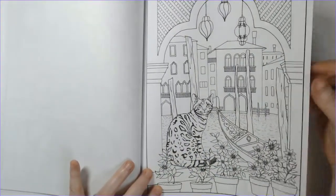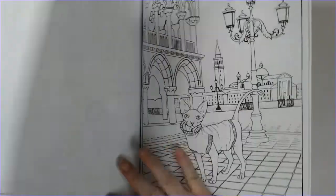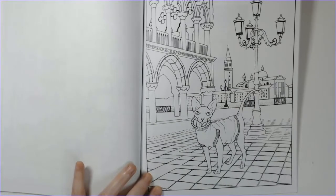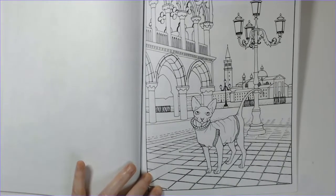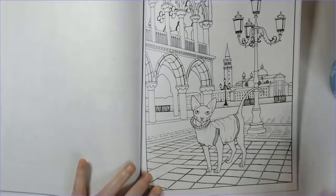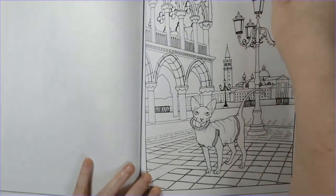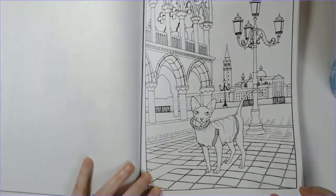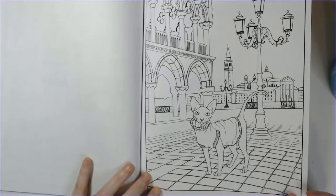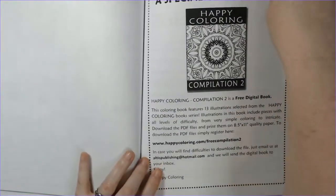Just real pretty patterns. Oh, see, look, you even got the, oh, what are they called? Sphinxes. I think the Devon Rex either has no fur or just a little bit of fur. And he's got his little sweater on. Because, you know, that breeze coming off that water could bring a little bit of a chill.